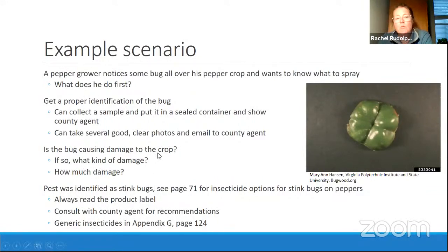Then the next thing would be, is this bug causing damage to the crop? If so, what kind of damage? So take photos of the damage, right? And then how much damage? Is it on one plant? Is it on all the plants? Estimate a percentage of the crop affected. That will help guide the threshold, whether to spray or not to spray.